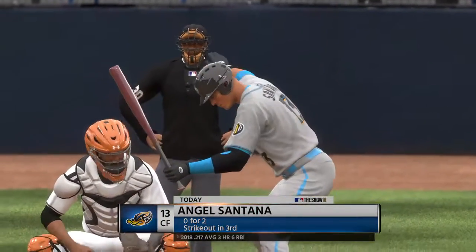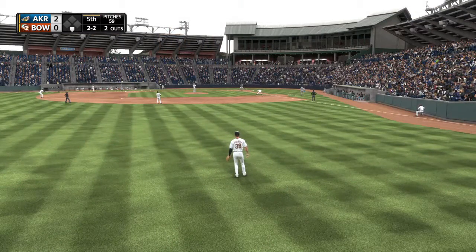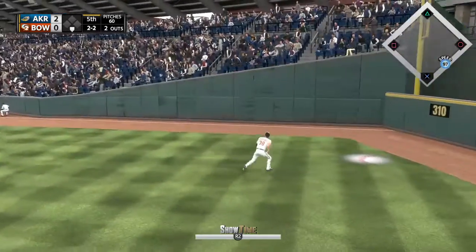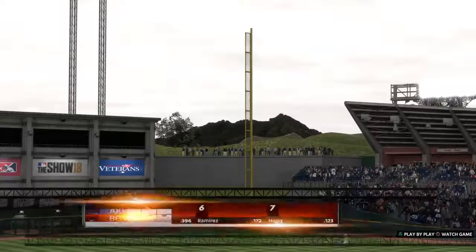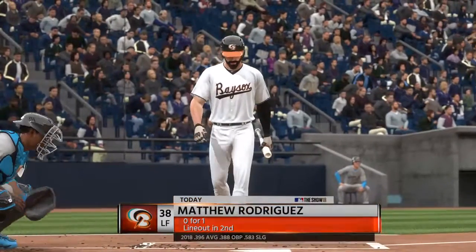Stepping up to the plate, Angel Santana. Number 13, Angel Santana. Here now the 2-2. Fly ball to straightaway left. Rodriguez is in pursuit. No trouble with this one, and the inning is over. So 1 run on 1 hit, which was the home run. No errors, and no one left on base. Home half of the 5th coming up. The Rubber Ducks lead it 2-0.